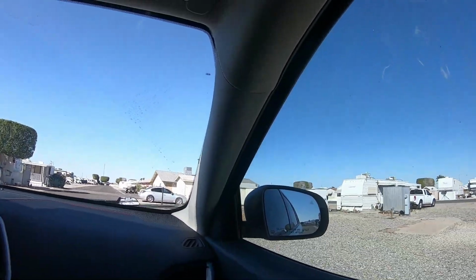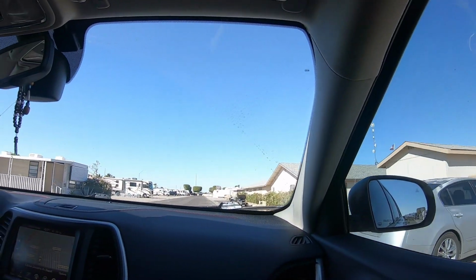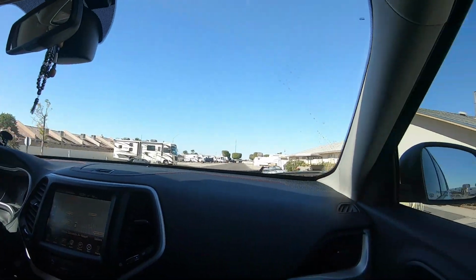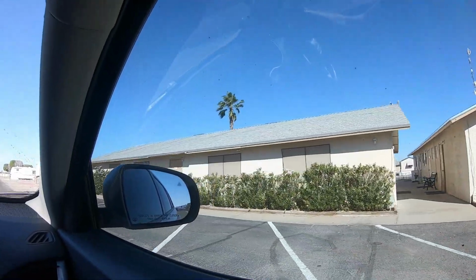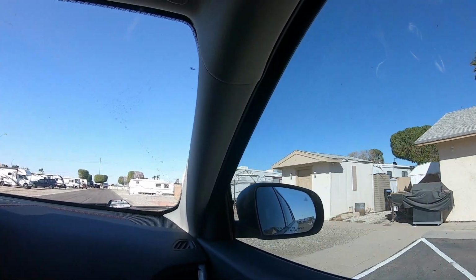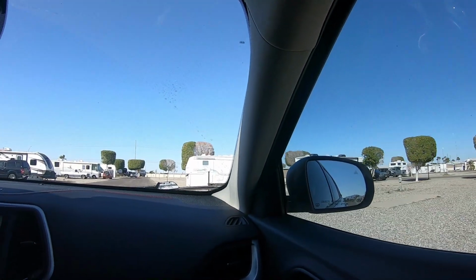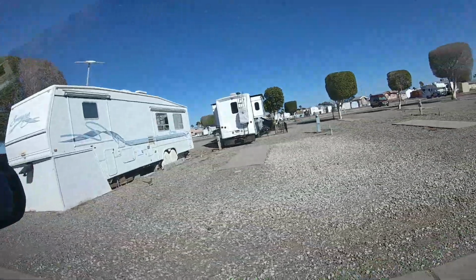As you can see, it really is a no-frills campground. There are a lot of full-timers here. You got extra parking here if you can't get your car by your coach. There is a swimming pool that's open. It looks fairly nice. And they've got, what do they call it? Not the rec room, anyway, there's a rec room. Oh, there's a road runner. See it right there?